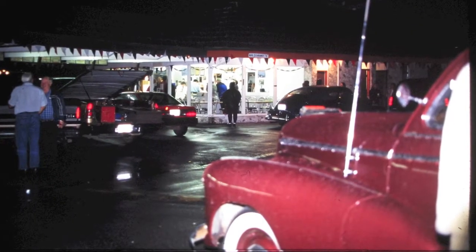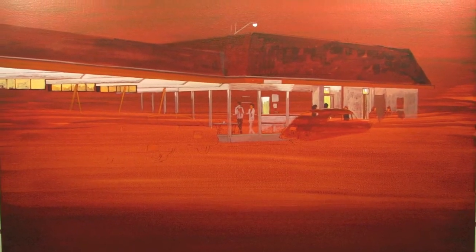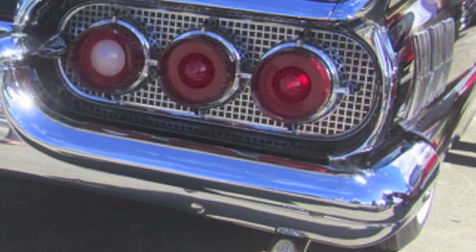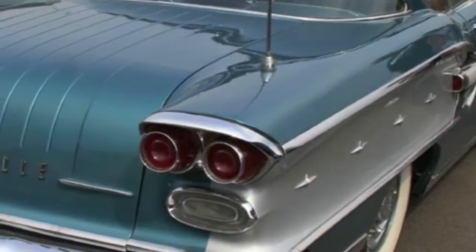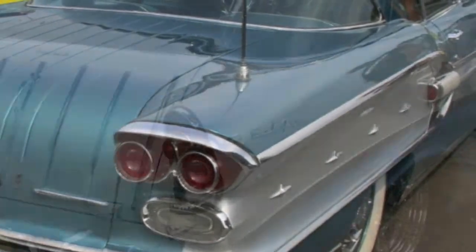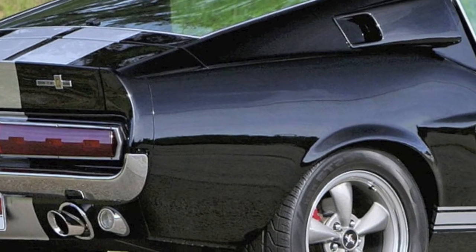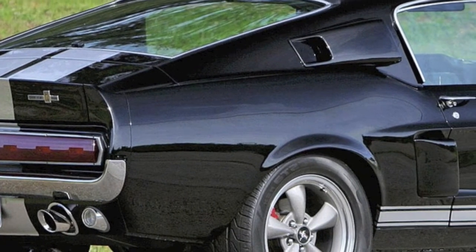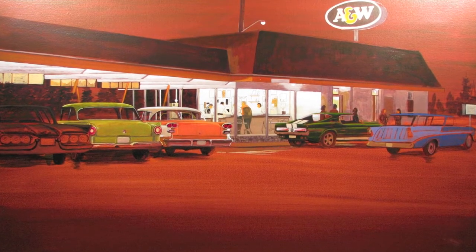I started the painting by roughing in the drive-in building, and then I selected the cars. A 1960 Thunderbird, a 57 Ford Fairlane, a 58 Pontiac Bonneville, and a 56 Chevy Nomad wagon. The newest car that I selected was a 68 Ford Mustang GT500 Shelby, and it was this car, of course, that then defined the date of the painting as 1968.